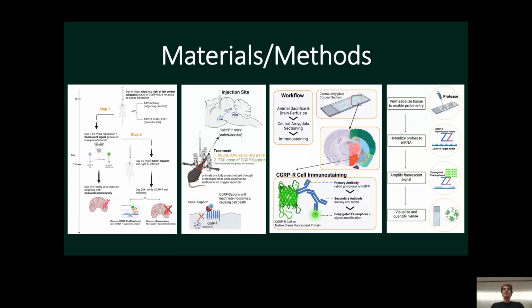This is done through a technique called immunohistochemistry, where sections of the brain are collected, mounted on a slide, and bound to antibodies. One of these antibodies will have a fluorescent probe attached to it that will allow us to visualize the signal there. Once I've gotten the targeting down for these surgeries, we'll begin with injecting the CGRP saporin. This will then, of course, go into the central amygdala and lesion those cells there, as we mentioned.